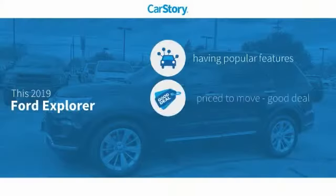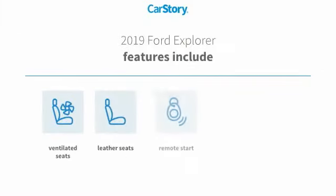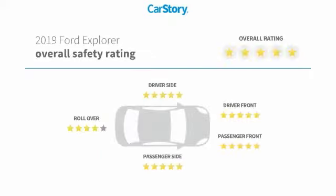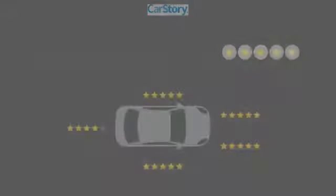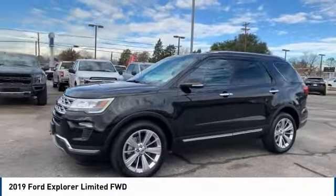Car Story research indicates this vehicle as having valuable features in high demand. A good deal. Features also include remote start, keyless ignition, leather seats, cooled seats, ventilated seats. With these ratings, you are going to love the 2019 Ford Explorer.